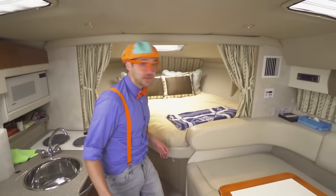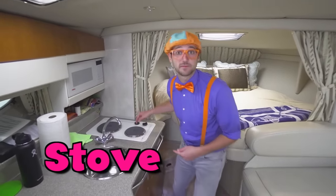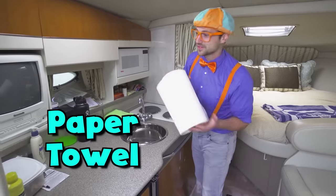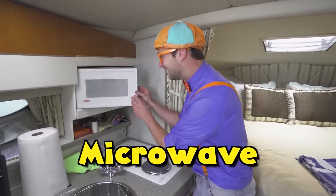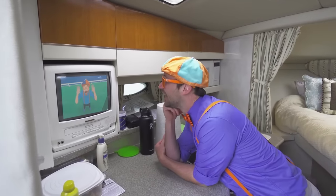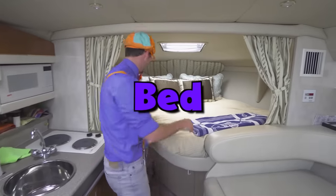Wow, this is amazing! Whoa, it looks like a stovetop right here where you can cook some food. Ooh, a sink. Whoa, that's a big sink. Some paper towels, can't forget those. Ooh, a microwave. Oh, that's convenient. There's even a TV right here. Hey, that's me. Oh, in a bed.